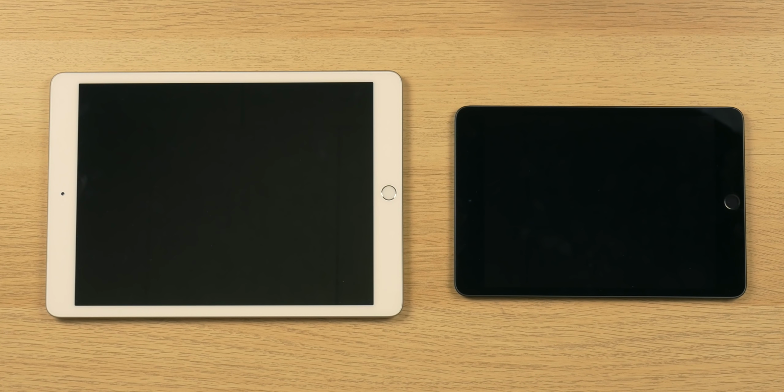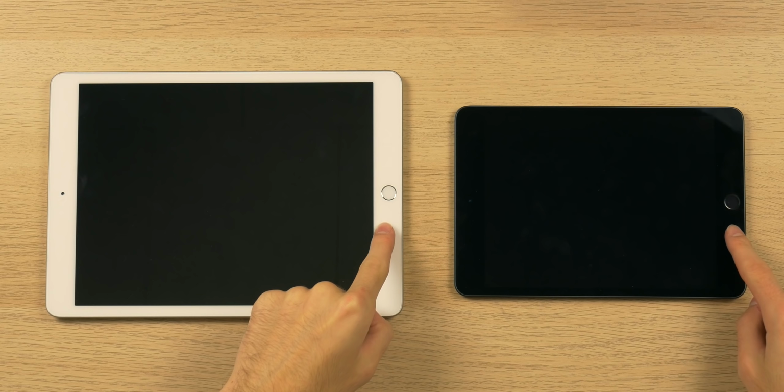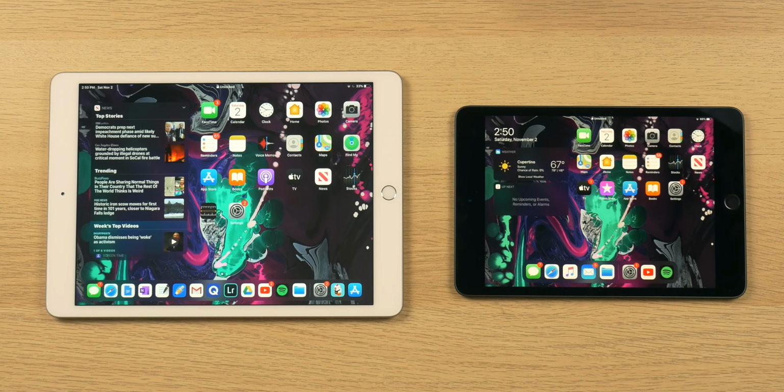Another distinction lies in the biometrics. We have Touch ID first generation with the 10.2 inch and Touch ID second generation with the Mini here. But in terms of everyday performance, unlocking, I don't see a huge difference at all.